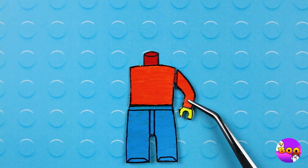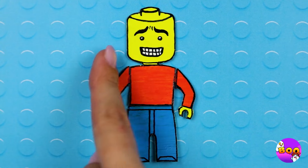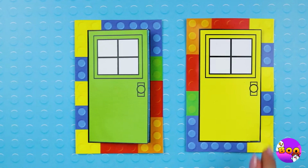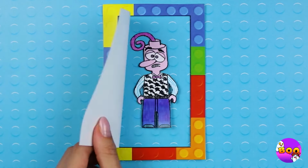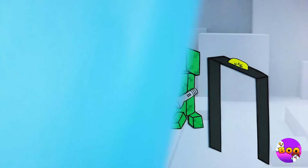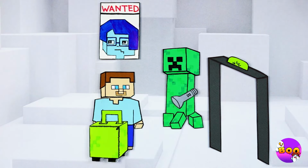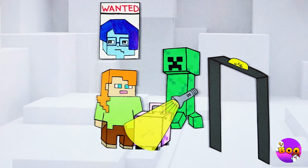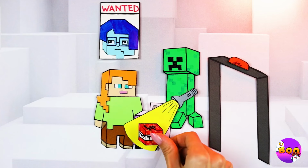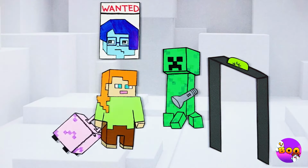Don't worry, we can rebuild him. Hey, wake up! Door number three. It's always the last place you look. Security check time. Okay, you're cleared. Hey, you can't bring that in here. Well, I guess you can go now.